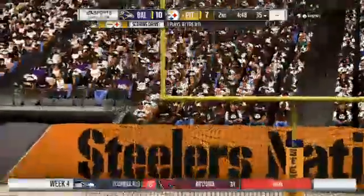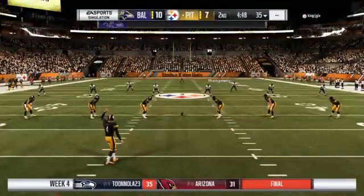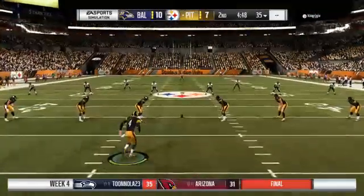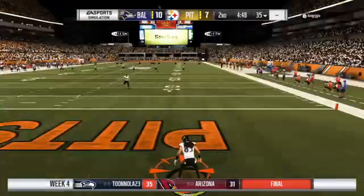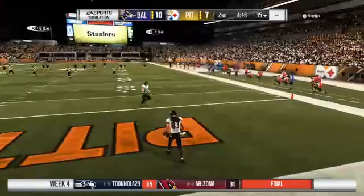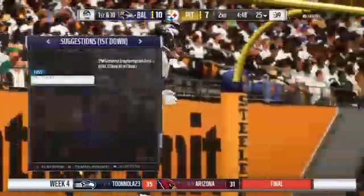Extra point, hugged the upright a bit, but he gets it to go. And that'll cut it to 3 at 10-7. So just a 3-point game now as they send this one away. And no return on this one as the fair catch is signaled for and taken. And now Baltimore gets set to take the field.